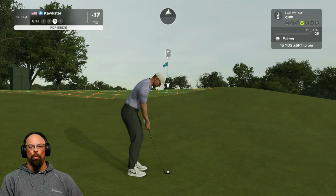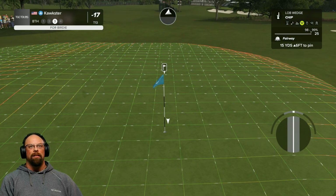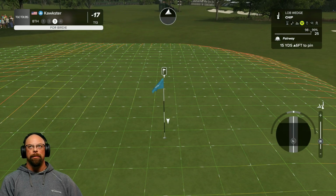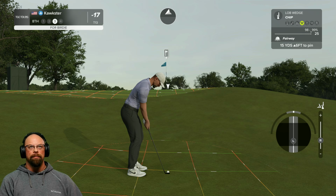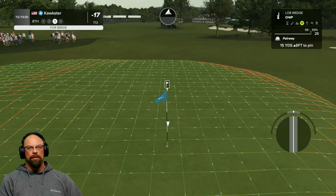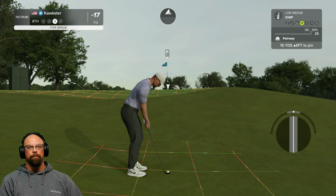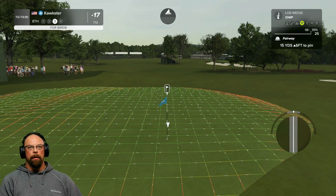Such a terrible shot. I shorted it so much, guys. So much. Oh, man. I can't be doing that stuff. Cannot be doing it. No, that was just... Yep, I wish I could have that one back for sure.